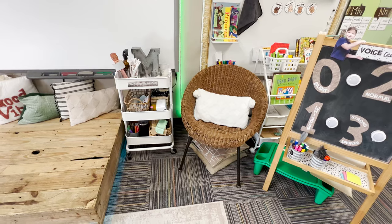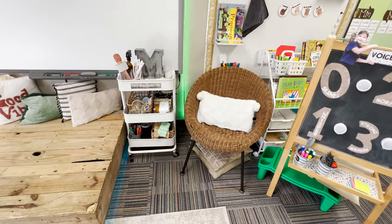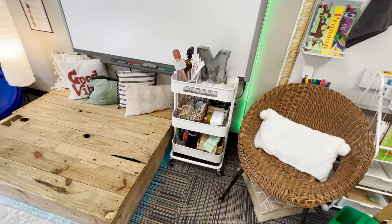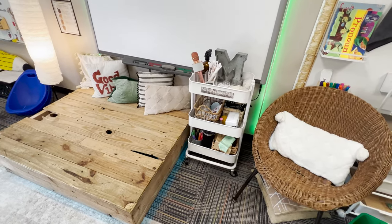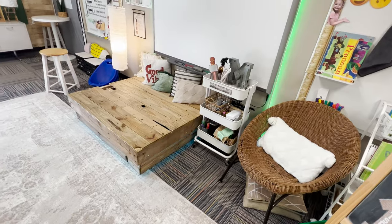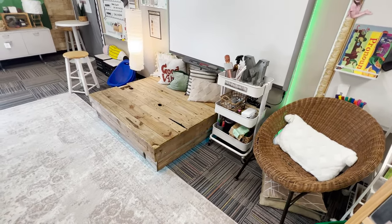This chair was a great Facebook Marketplace find that I have had for maybe 2 or 3 years. And this cart was from IKEA. It has been 3 different colors, I think. It was originally teal blue, then painted red when I had a camping theme, and now it's white. So I don't think we'll be painting it again, but it has been well worth the investment.